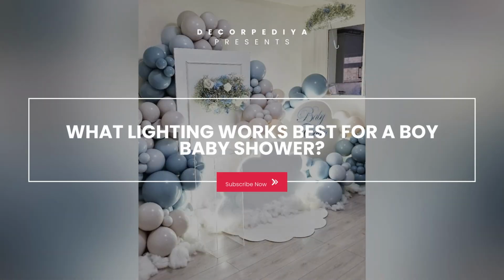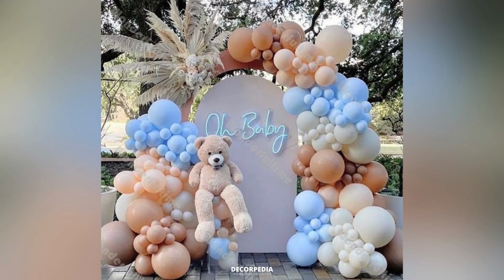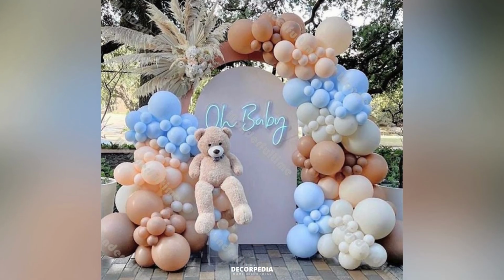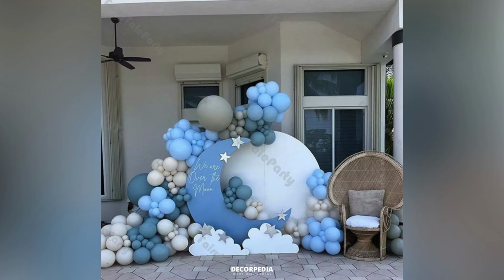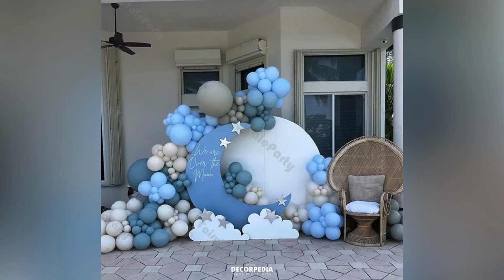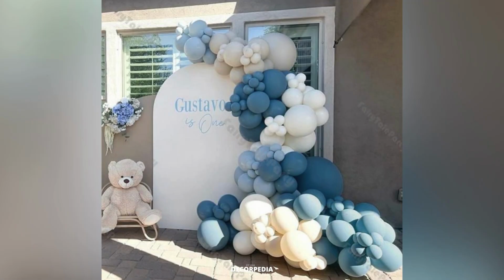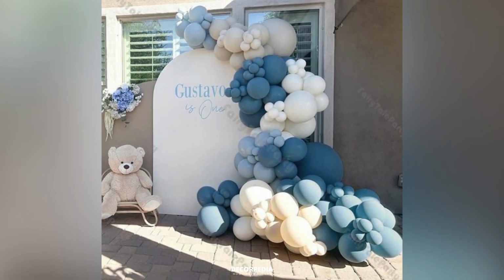What lighting works best for a boy baby shower? Lighting can set the mood and enhance the decor theme. Fairy lights inside glass jars or hanging from the backdrop create a magical effect. Lanterns with warm-toned LED candles add a soft, elegant glow. If your baby shower is outdoors, string lights draped over a pergola or between trees create a dreamy, intimate setting.